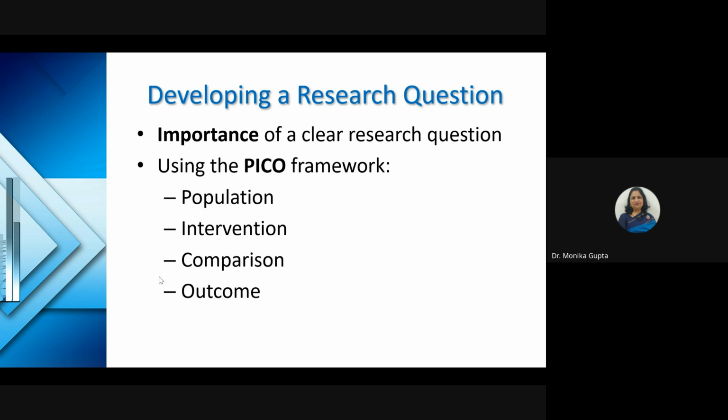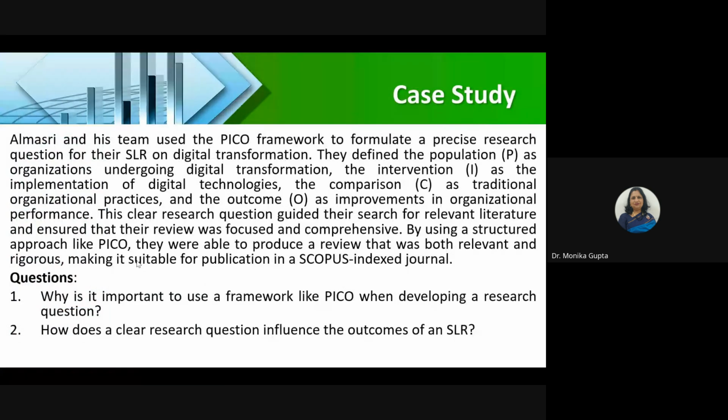But some of us still might be wondering, so let us explore it further. Now see the case. I hope it will bring more clarity. Al-Masri and his team used the PICO framework to formulate a precise research question for their SLR, systematic literature review, on digital transformation. They defined the population, that is P, as organizations undergoing digital transformation. Is P clear now? What is the population here in this case? Yes, please. Organizations undergoing digital transformation, according to this case.